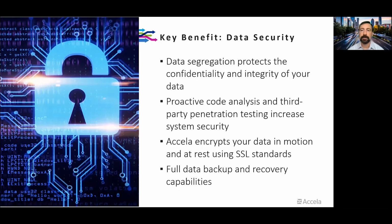So with our platform, we've invested a lot in security. We encrypt data both in transit and at rest. We do a lot of proactive security analysis, penetration testing, et cetera. And we've got a whole team that's been built around security and compliance. So if you have any additional concerns or questions around security and compliance, I'd certainly encourage you to speak with your account executive, and we can put you into touch with the appropriate resources at Accela.